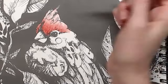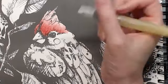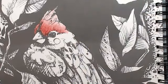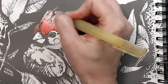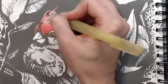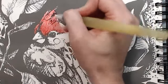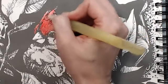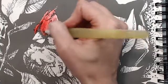All right, so I'm going to start with the lighter section first and just come down into the darker section. I always have a paper towel handy to dab if there's too much water. And I can always go back and shade over the Inktense with regular colored pencils.